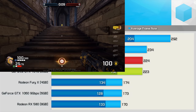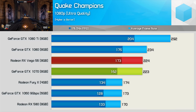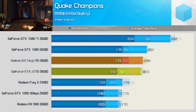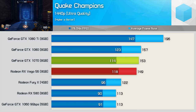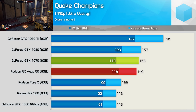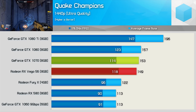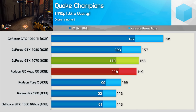Quake Champions is a game I've decided to include last minute, and this is the first time I've actually benchmarked this title. Here we see some very competitive results from AMD at 1080p, though things become a bit too overwhelming at 4K. Backing down to 1440p, we find mixed results. AMD had the better 1% low, while Nvidia peaked a little higher. Overall performance was much of a muchness, so really another draw here.